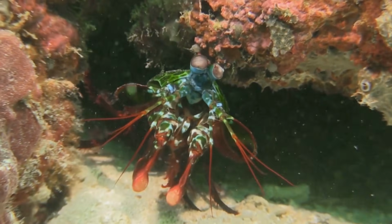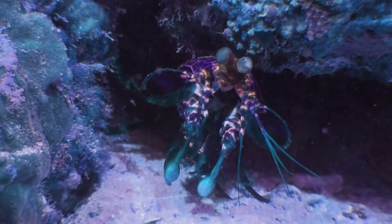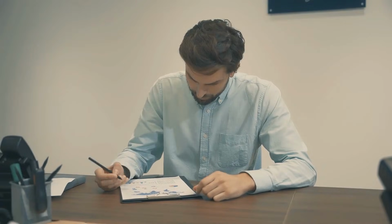The thing science still doesn't understand is how exactly these mantis shrimp view the world around them. Sure, they can perceive a bunch of colors, but they can't necessarily distinguish all of these colors among themselves. It can be that they just see a lot of really vivid, really blurry colors, but we haven't figured out a way to check that out.